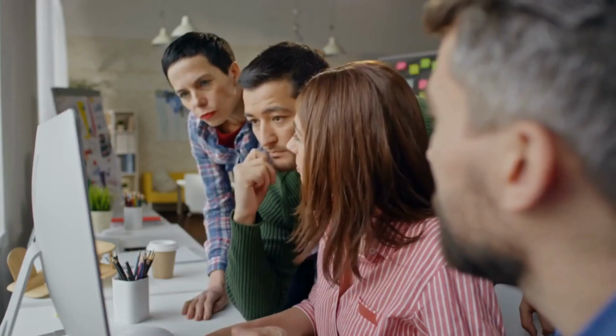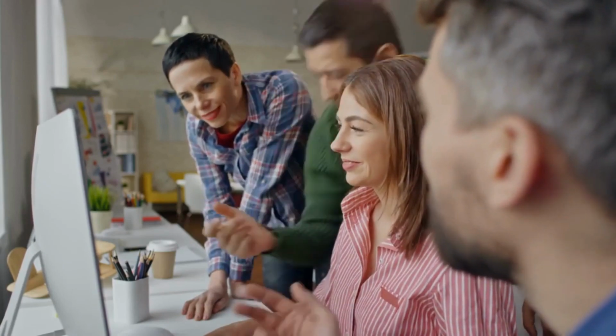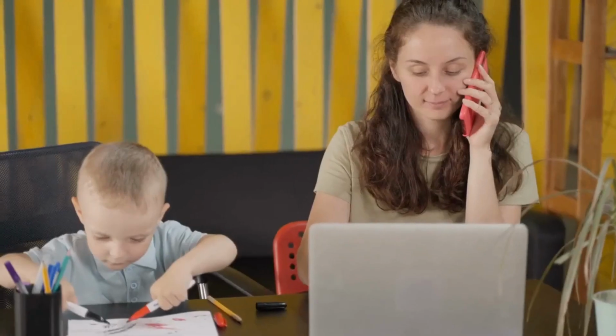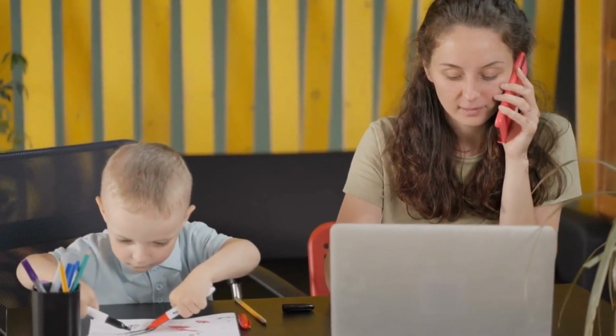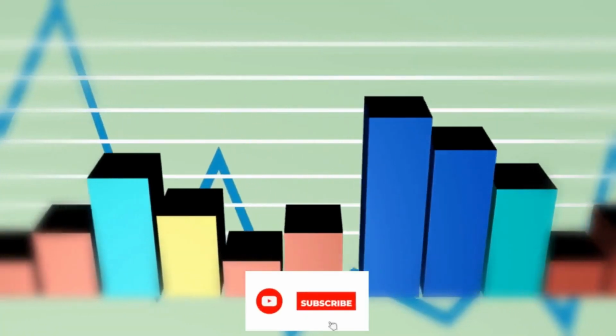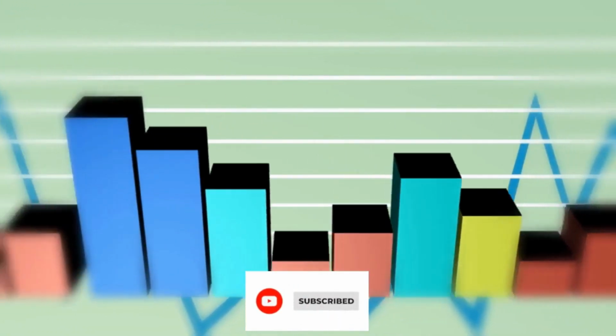From setting boundaries to using apps and tools that block distractions, these tips will help you stay on track and achieve your goals. So, whether you're working from home or in an office, don't let distractions hold you back any longer. Let's get started and learn how to boost your productivity today.